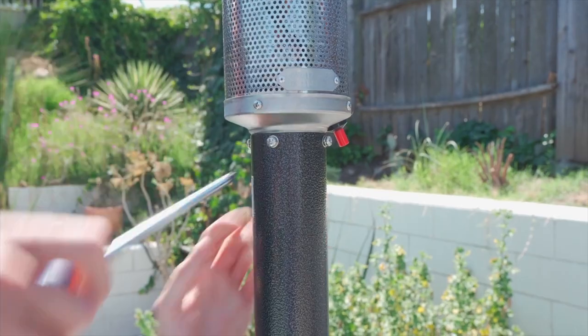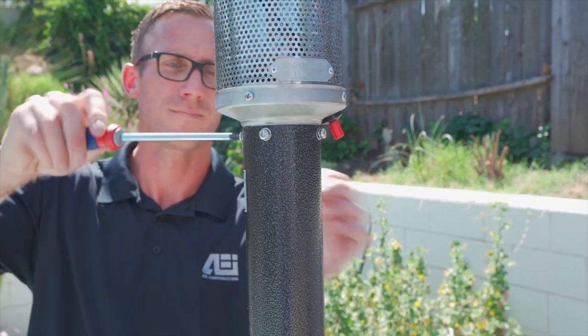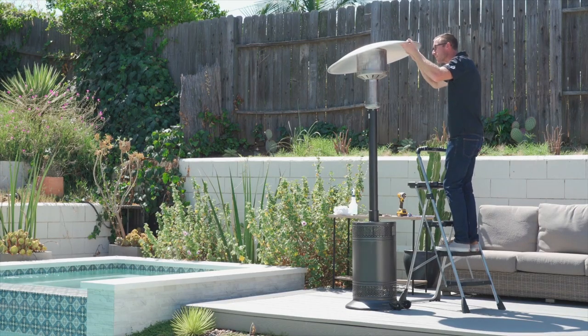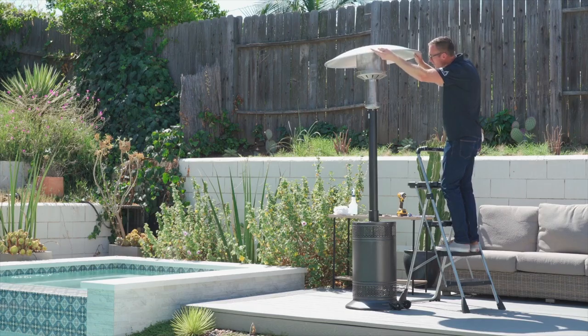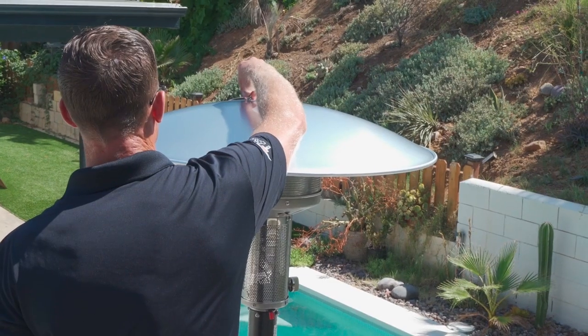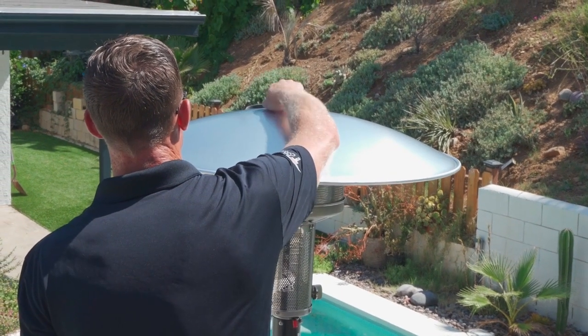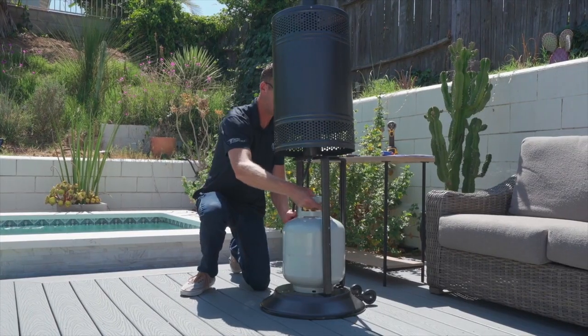So either way, with the installation of a mounted heater, you should be working with a professional to make sure it's installed correctly and within your local and national installation codes. If you're working with a freestanding propane one, that's really simple assembly. All you need to do is get a screwdriver and put some screws in to complete the assembly and then hook up your propane tank. So it really will depend on which kind of heater you're going with for how involved your installation is going to be.